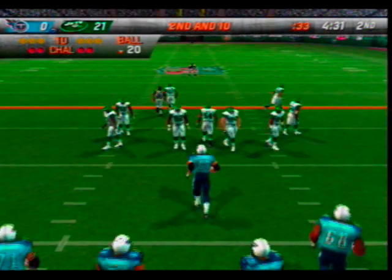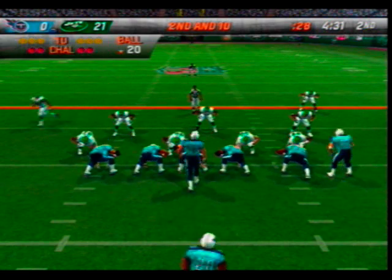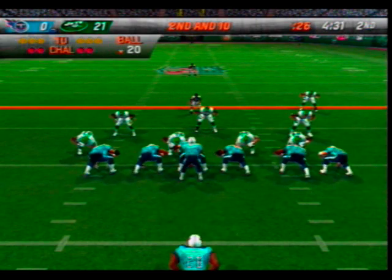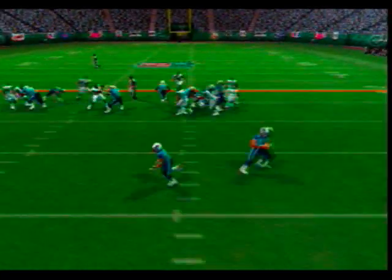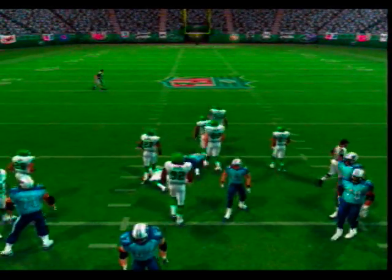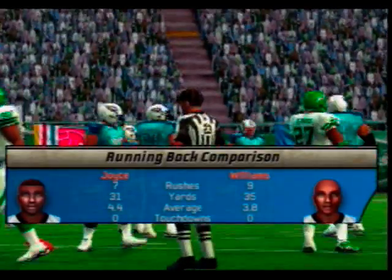Second and 10, ball on the 20-yard line. The Jets with a four-man front. He hands it off. They're going to spot this one at the 28-yard line. And now our viewers can see how successful each team's main running threat has been today.